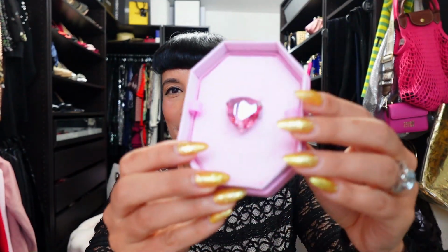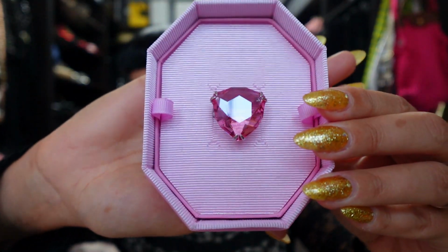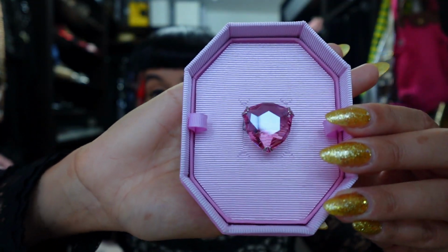And then inside, oh, so beautiful, I got this stunning ring, guys. Look at this. First of all, it's pink, it's Barbie, it's massive, it's a statement piece, so it's amazing. I love it.